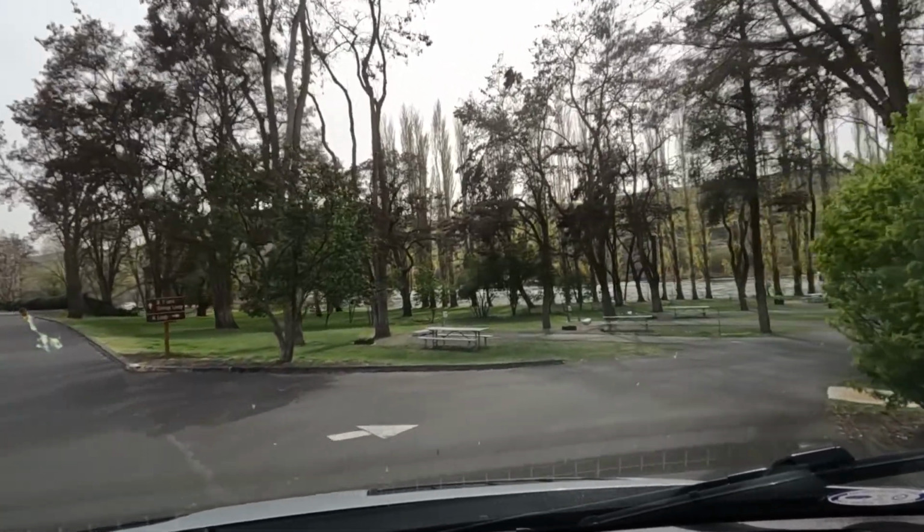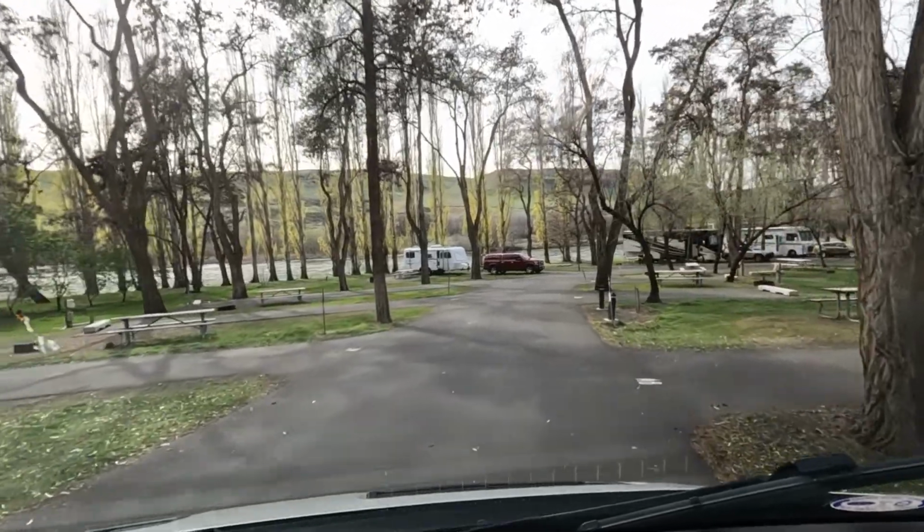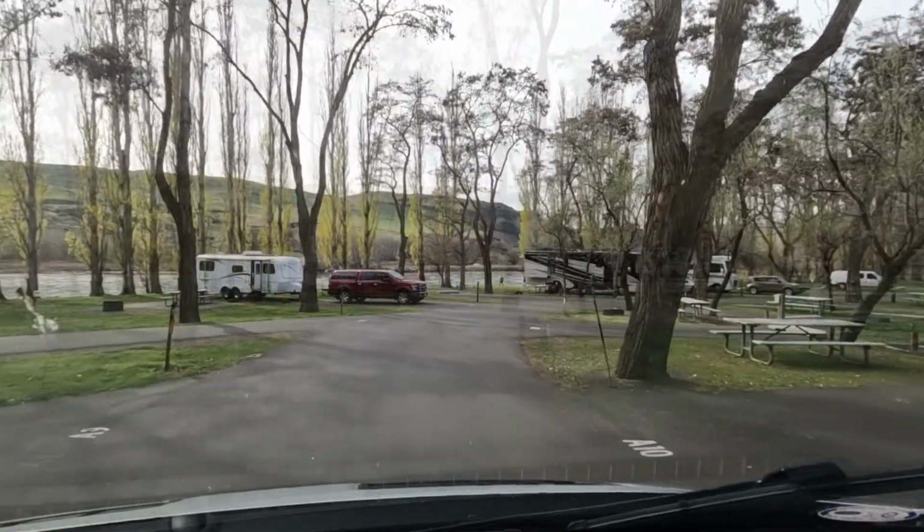Turning right, I'm headed west towards the Deschutes River. A number of the campsites on the west side of the A-Loop are immediately adjacent to the river.